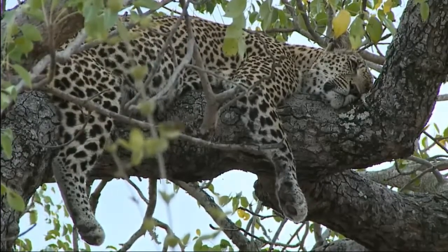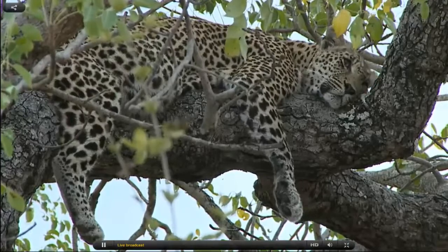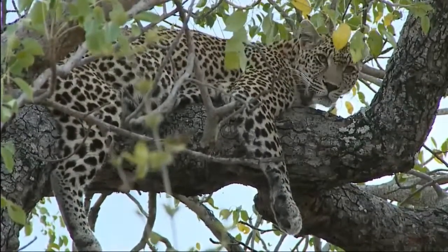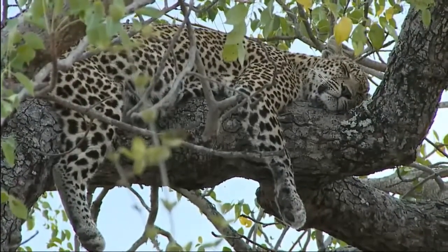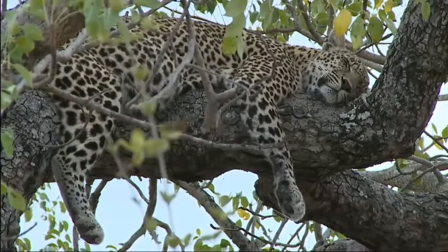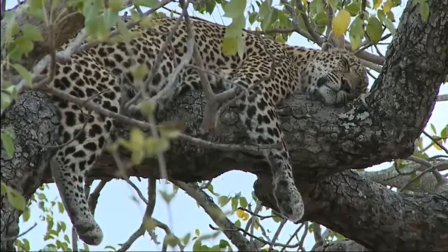Oh, she actually opened her eyes. And the hyena might have moved behind us. That would have caused her to lift her head. I can't see, unfortunately, but as you can see, she's not very perturbed.